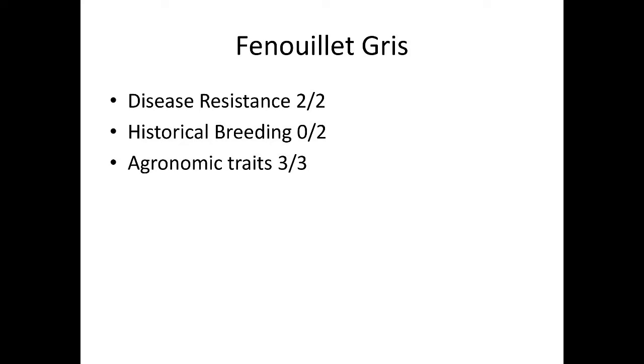In terms of disease resistance, it's listed in the Royal Horticultural Society's big old list of scab-resistant apples as being resistant to scab, and in Vincent Buss's work in subline 93 of the apple families, Fenouillet Gris ranks third best in terms of resistance to fire blight. And this is third amongst 18 cultivars. It's pretty darn good. And the first 8 cultivars all resist fire blight pretty well.